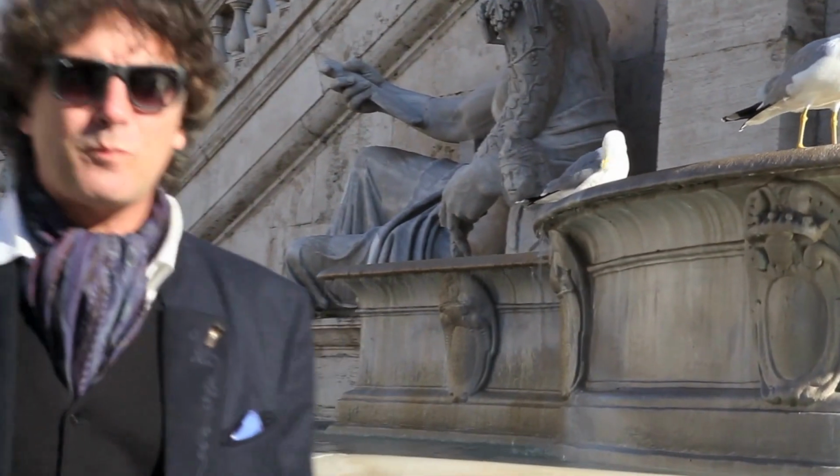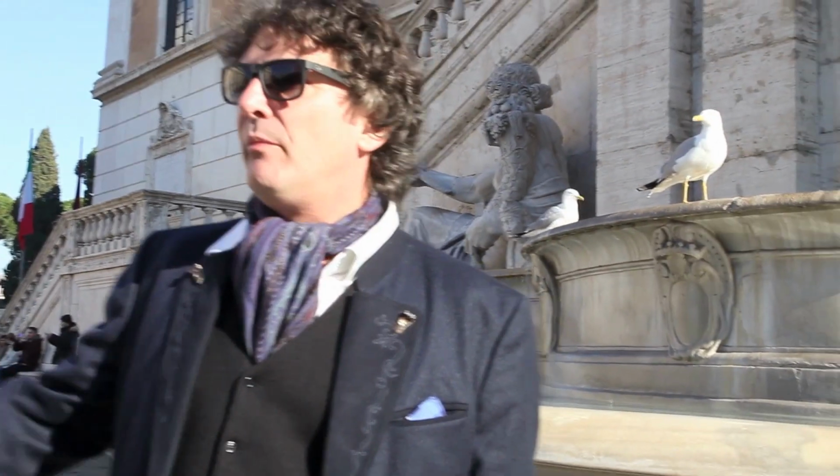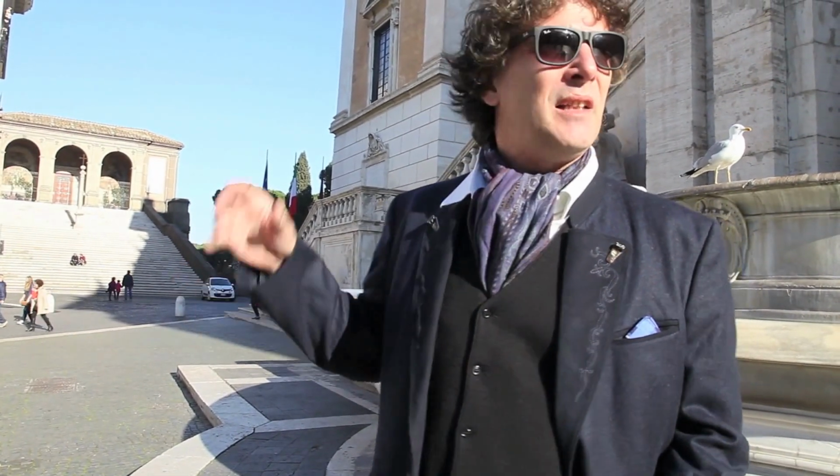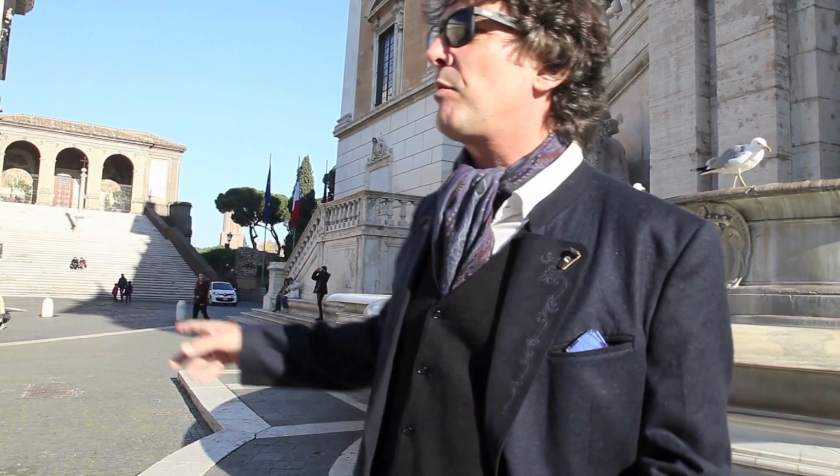Hey guys, we're on the Capitolium. This is the head of the city. Caput in Latin means head. This is the most sacred hill of ancient Rome. So this was the seat of all the major temples of the state cult of the Romans.